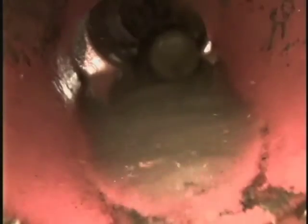There we have an offset. So this offset that is right in front of me, where the pipe is separated, I cannot get my camera over the lip of this pipe section right here.